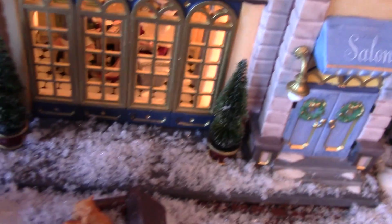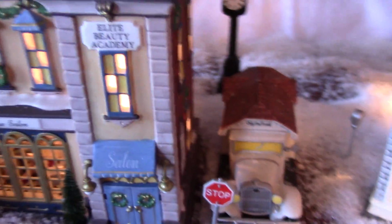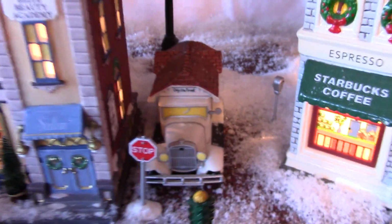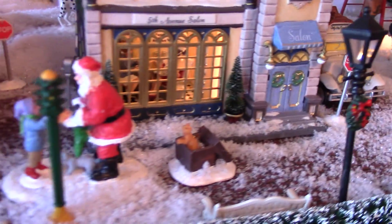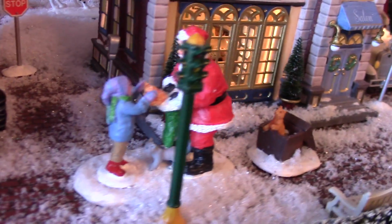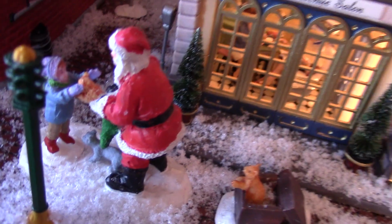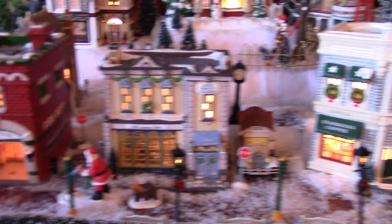Even the floor is made to look like a tile floor. It's really pretty. And these little decorative trees come with the building, and that's what the side of the building looks like. It has a little sign there that advertises the salon. It's really cute. And then outside of the salon is Santa giving away some kittens. A little box of kittens behind him. He's giving that kitten to that little girl. So that's the second building in the front line.